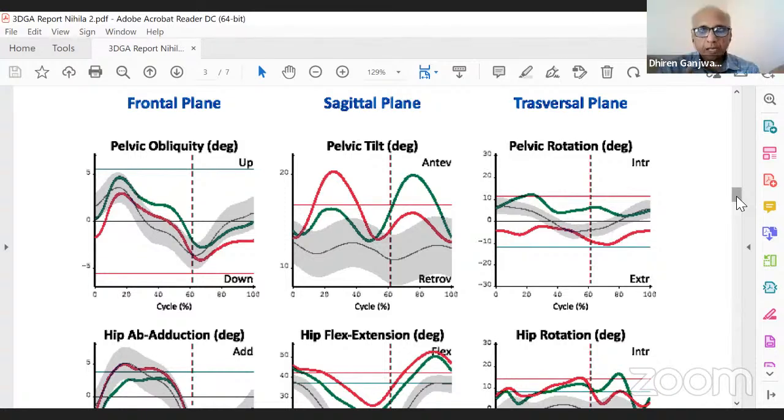Okay, so you gave us two more pieces of information: there is a double bump pattern in the sagittal plane, and there is a pelvic asymmetry or retraction in the transverse plane. And it's small. If you look at the scale, it's 5 to 10 degrees, and that's something that's very, very hard for us to visualize. So it's not surprising that's something that we see on this.